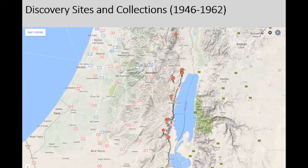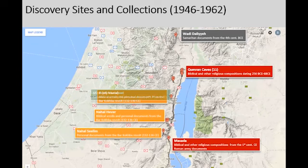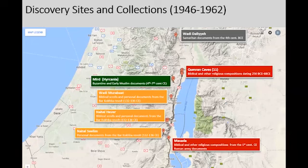So here's a small summary of what we've seen until now. You could already see that we're not talking about one site. Usually when they say the Dead Sea Scrolls, people say Qumran. So Qumran is indeed our largest collection, and it's the first one that was found, and it's the one that the Dead Sea Scrolls are famous for, but it's not the only one, and the others are important as well.